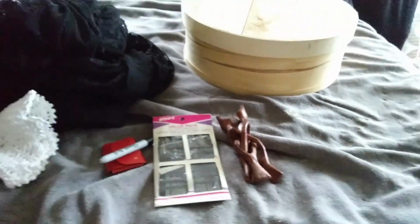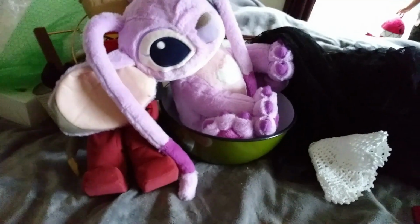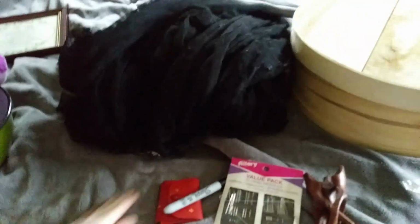But that is the haul from the bins. I'm going to sort some of the stuff out. Like I said, I got to look some of it up, like the Ninjago. And then some stuff is going to get tagged for the antique booth. I need to figure out what to do with this because I don't know what to do with it. I don't know where to put it. I guess I can put it with the blue lace if I can fit it in that bin.